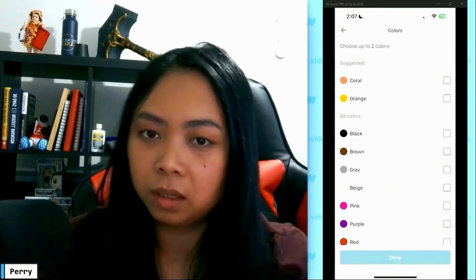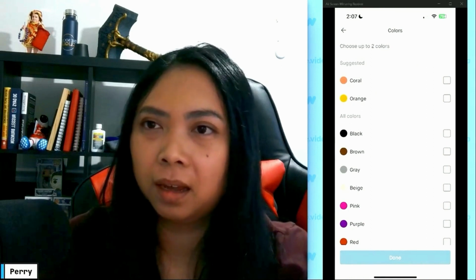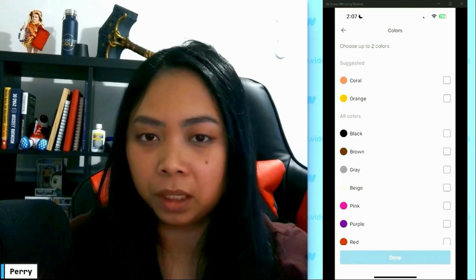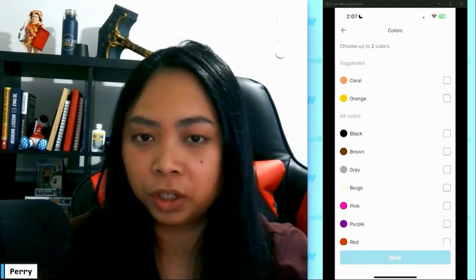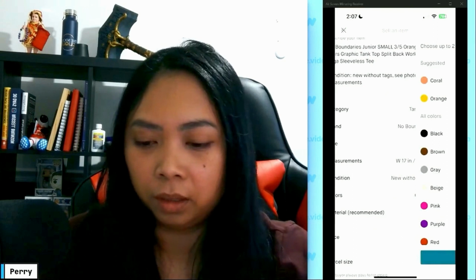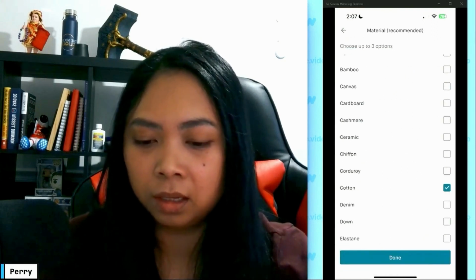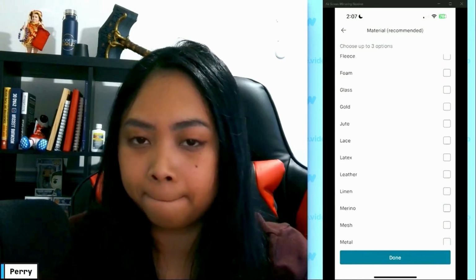Color, coral or orange. I would say, just to be on the safe side, I'll list it as orange. Go ahead and done. Materials. This one is cotton and polyester.